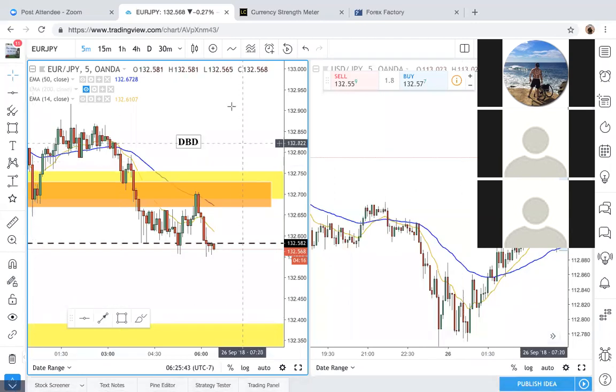Oh, that looks really good. What is this? Oh, this is the 5 minute. Look, it looks like it just made a new lower high. Then it's just gonna tank.